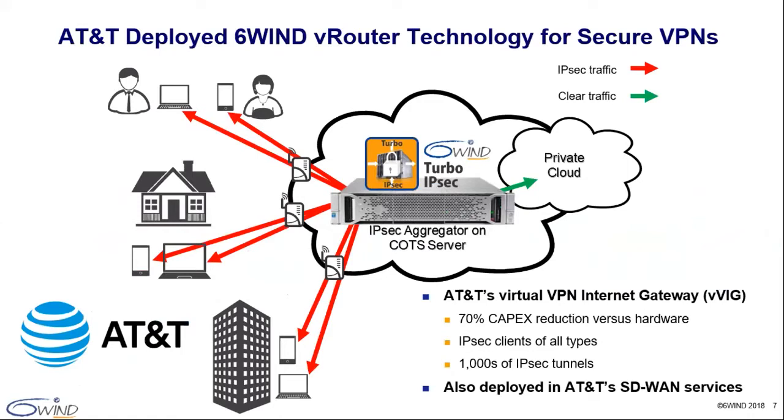For some examples, AT&T has been a 6Win vRouter technology customer for 5 years. AT&T uses 6Win's IPsec VPN software to create its virtual VPN internet gateway that creates secure VPN services for its customers. AT&T was an innovator to run this service in virtual machines versus deploying standard hardware. As a result, they reduced their CapEx by 70% and are now using the same technology within their new SD-WAN services as well.